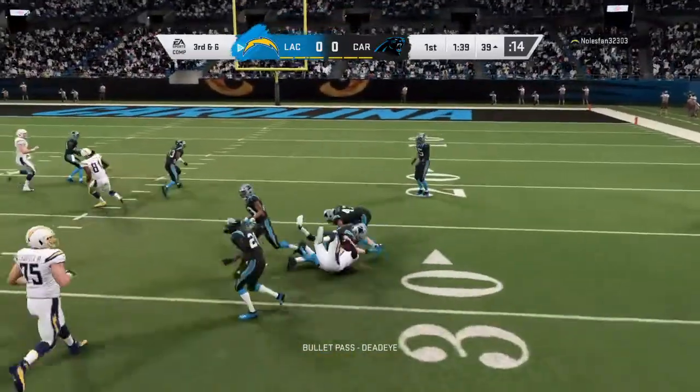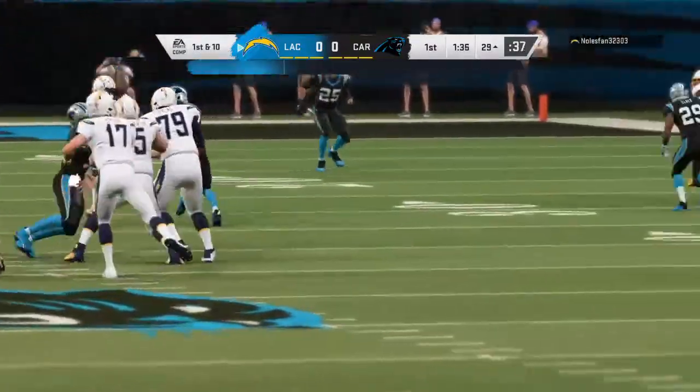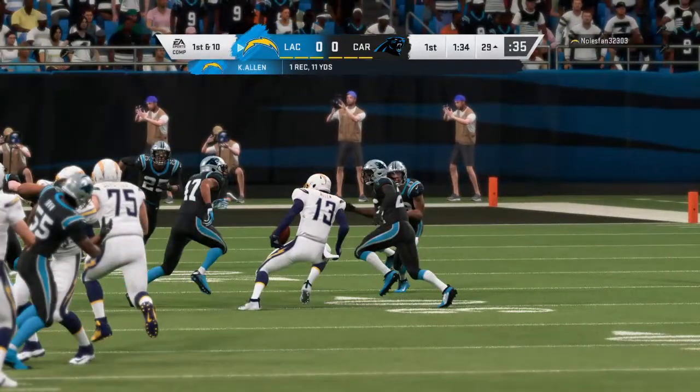Working out of the gun, Rivers. Open man, it's Allen. And he's going to get this inside the 30. The Charger first down. Rivers hooking up with Allen.